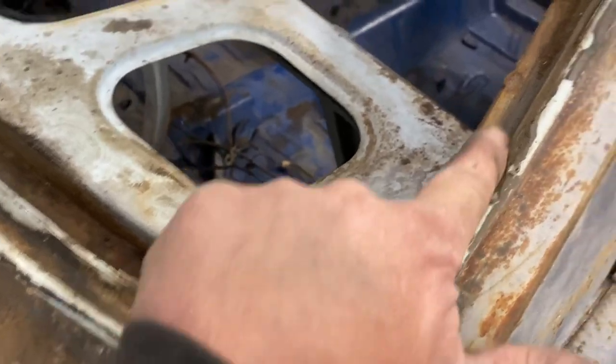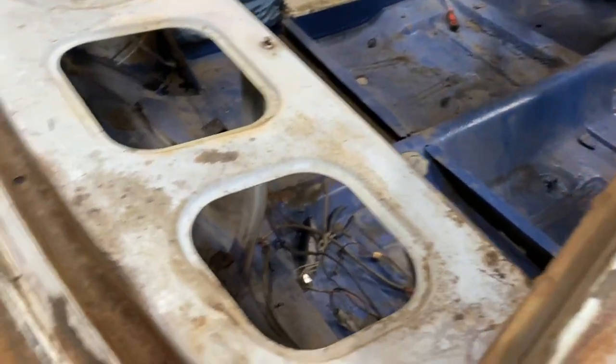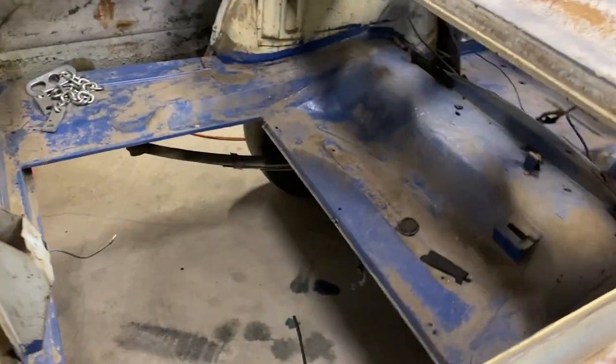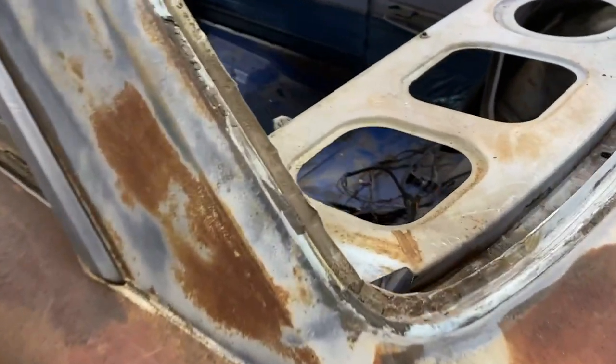I was nervous about back here too, but this all needs to be cleaned up obviously, but there's no rot through. Not even down here where the package tray goes, which I thought was gonna be rotted through. So very good.